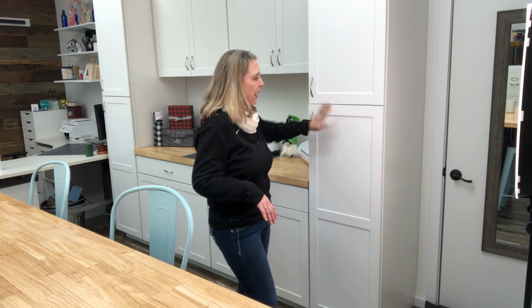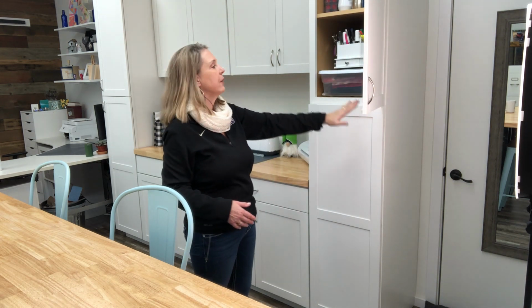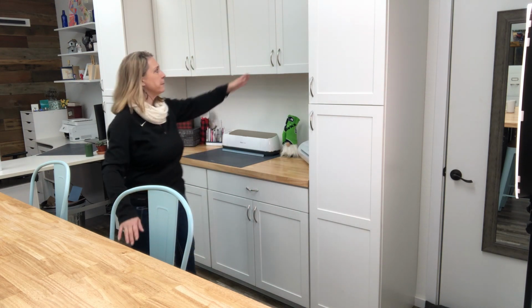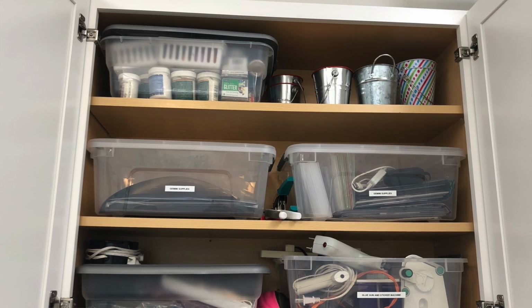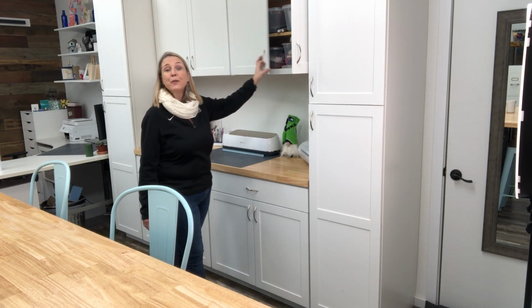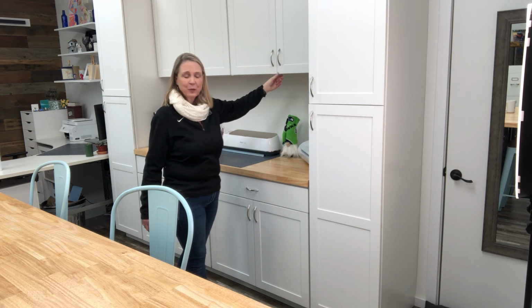So I went ahead with these pantry style, and then up above here, I've got some tubs and I've got some mugs. So I was really looking at what I was going to store in this area as I designed it. On my upper cupboards, and I'll give you guys a close-up view here too, but I've got tubs organized with different types of crafting materials and supplies.